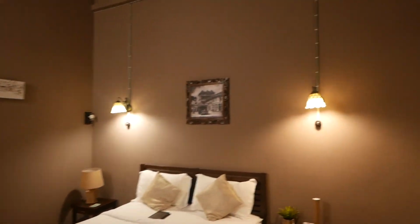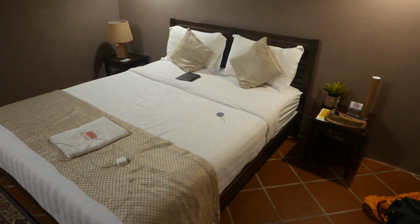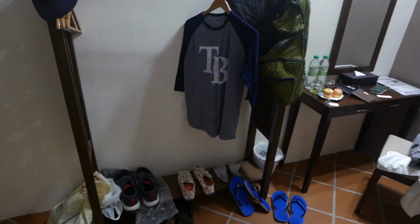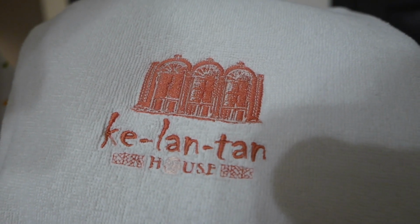It's a pretty nice sized room, really nice and cool. The aircon seems to be working really nicely. A nice sized bed. From what I can tell, it's pretty comfortable. And then TV. We've already put out our wet shoes and stuff. The host did say that this whole place is booked. There is a group of cyclists that are staying here tonight, so hopefully they're not too loud. But the place is called the Kelantan House. Very nice. Let's go see the bathroom, because it is a private bathroom.